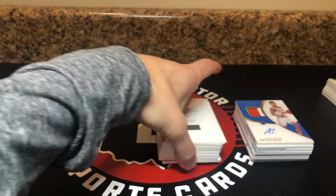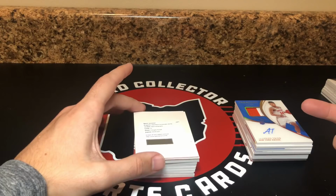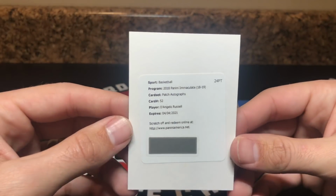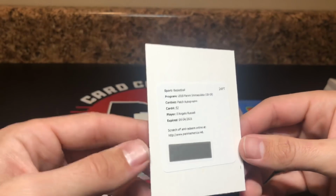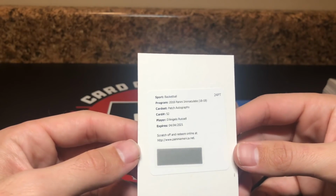And I don't really evaluate those at anything super crazy when I buy lots. So just kind of assume that those were ones I would just assume to be lesser. D'Lo, patch auto from Immaculate. I'm not sure if this will be Nets or Warriors. I assume because of the season it'll be Nets. But still, I think these are due about 20, 25 bucks at the time.